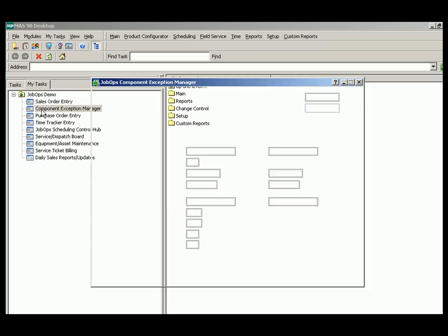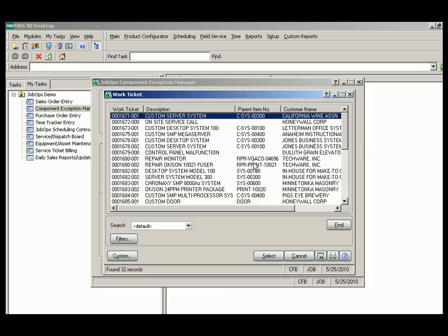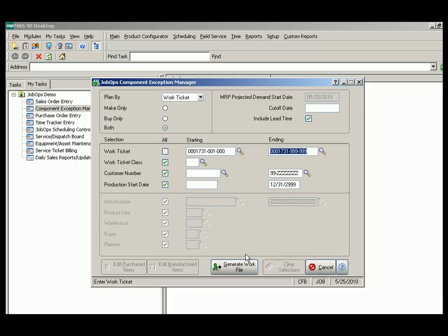Now, one of the other features of JobOps is something called the Component Exception Manager. And what this does is it automatically creates additional work tickets for subassemblies or creates purchase orders for parts that you may need that you may not have on hand. So you can say, do it for everything I have together and do a consolidated buy. But for simplicity, I'm just going to pick the work ticket we just entered.